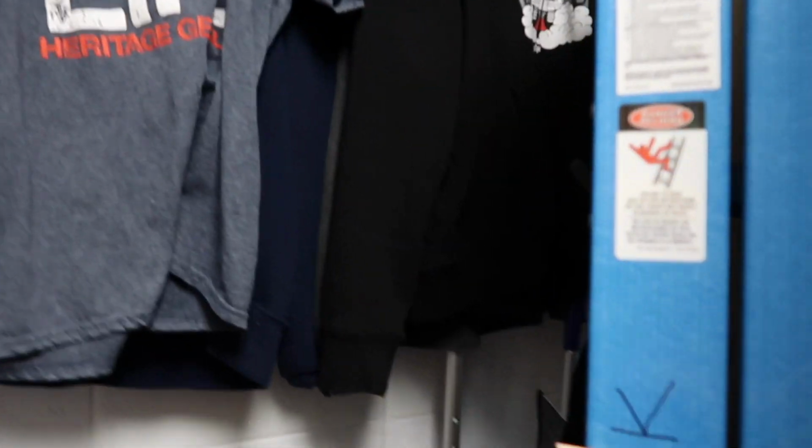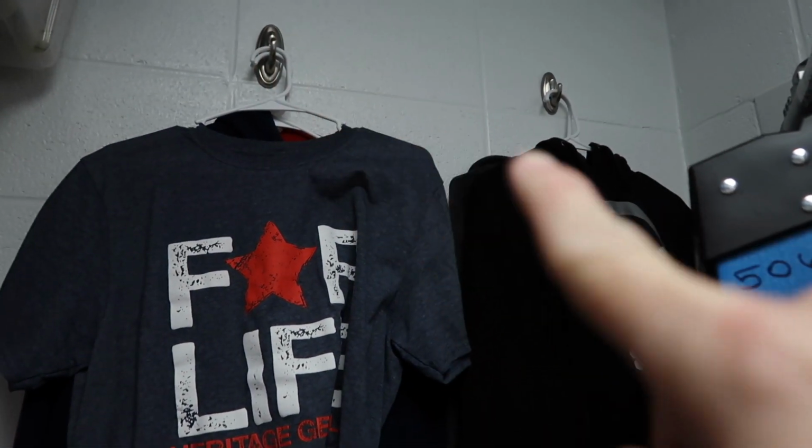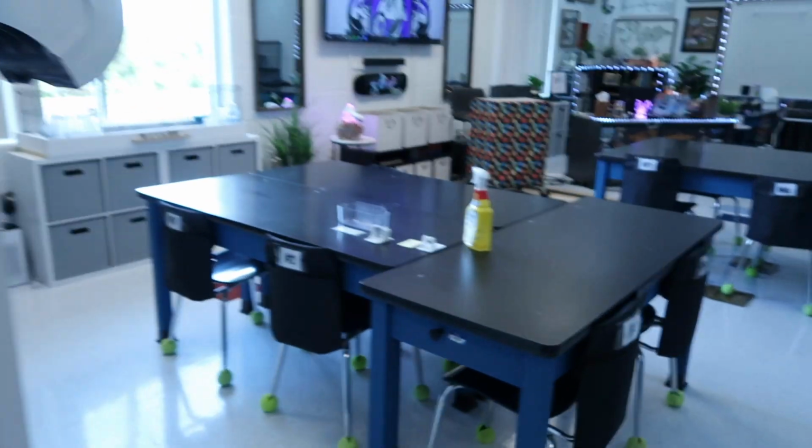And then also, it's hard to see because I've got so much stuff, but I hang my Swiffers, and then these are just like the little command hooks, and I have extra clothes at school just in case I need it.